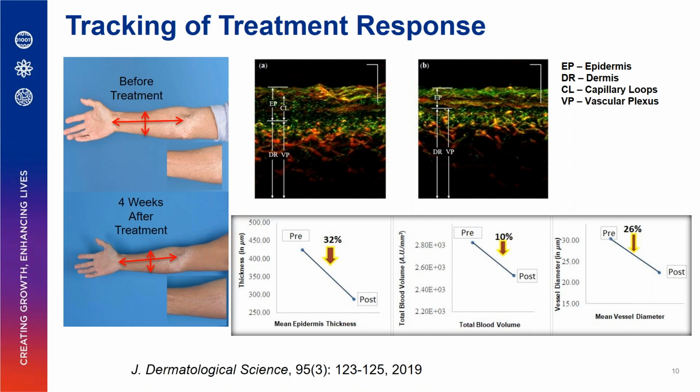This study shows that photoacoustic or optoacoustic imaging can detect subclinical changes that may not be apparent clinically, and it also allows for repeated measurements over time. Hence, it potentially serves as a treatment monitoring tool in addition to serum biomarkers.